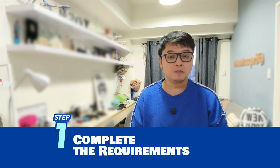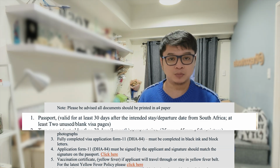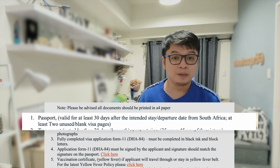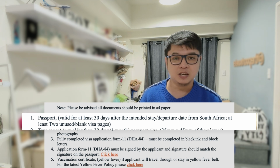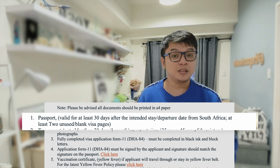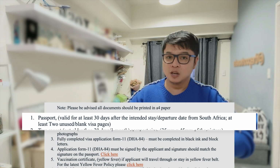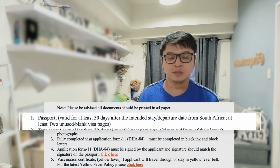Step 1. Complete the requirements. This is the full list of requirements for Filipinos applying for a tourist visa straight from the VFS website. So number 1 is passport. It must have at least 2 blank pages to accommodate the visa sticker and at least 30-day validity after the target departure date from South Africa. But please note that Philippine immigration requires passports to be valid for at least 6 months. So make sure you have 6 months validity.